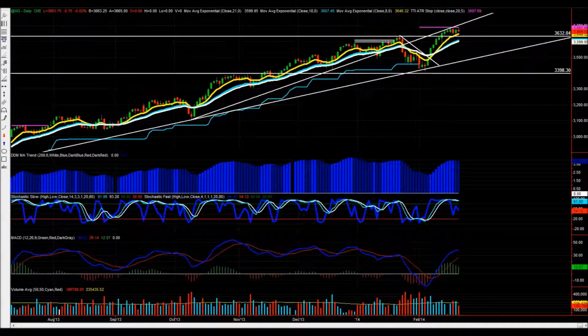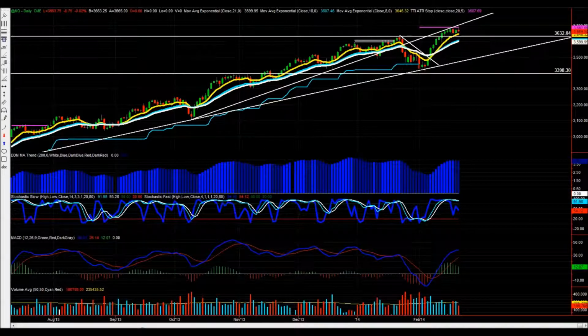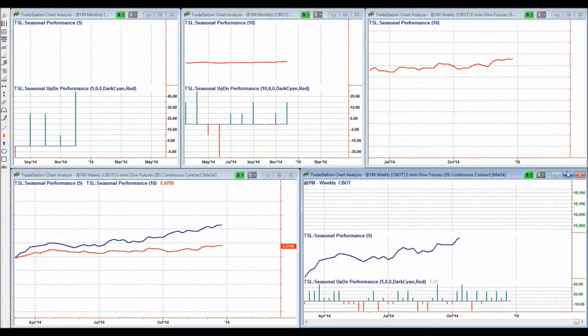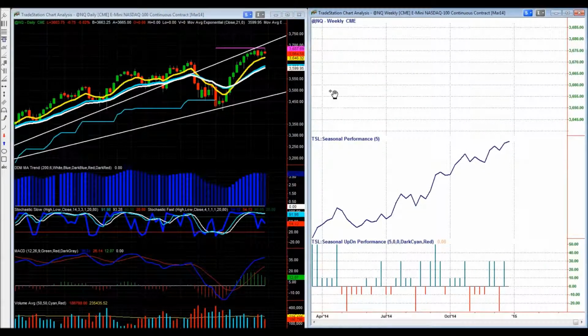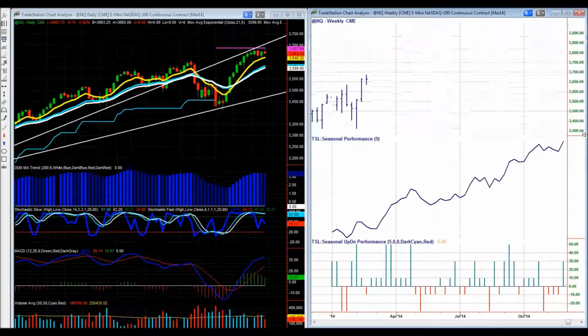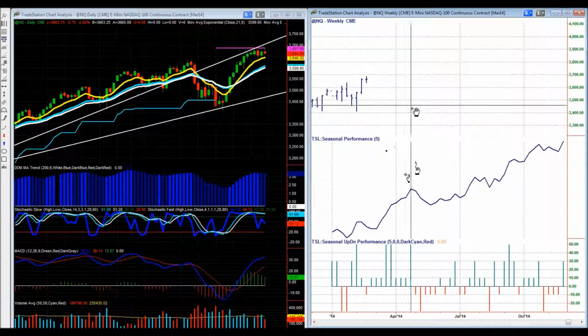Now remember, we're coming into a period of seasonal strength. Let me just pull up those charts. So if we look at the Nasdaq, this is where we are in this area here. And you can see we're entering into a period of potential seasonal strength from the beginning of March until, well, it looks like the middle of April. And then we have a pull down and then we've got the potential to go higher.